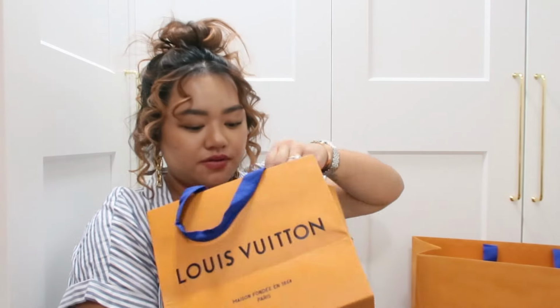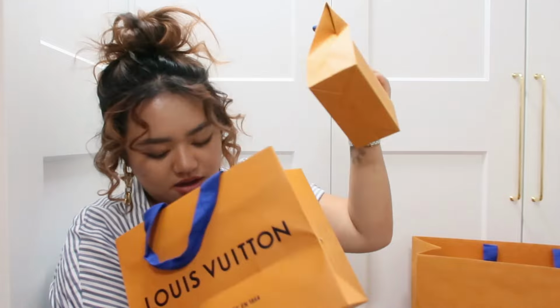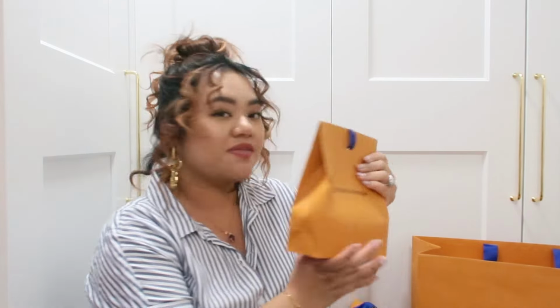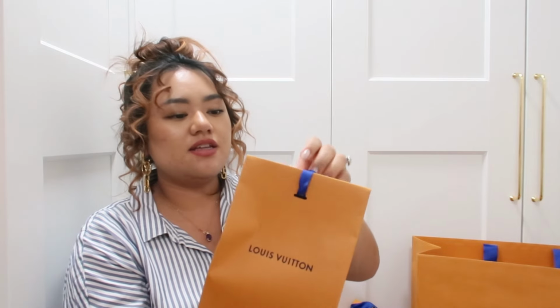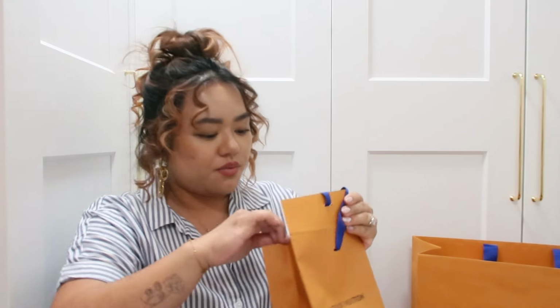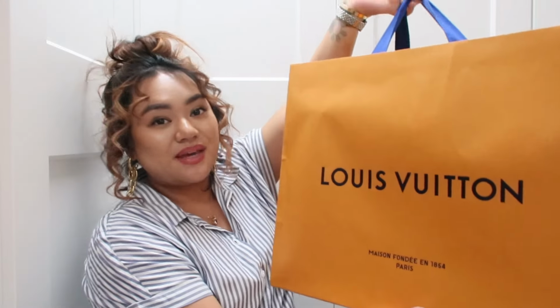comes in this Louis Vuitton bag. I got a few samples from the store manager. This is the packaging, and this is just a perfume, and it is the California Dream. If you're not aware, this is what it looks like, and if you haven't smelled it, I highly recommend you go in the store and smell it. The next item is in this big box.